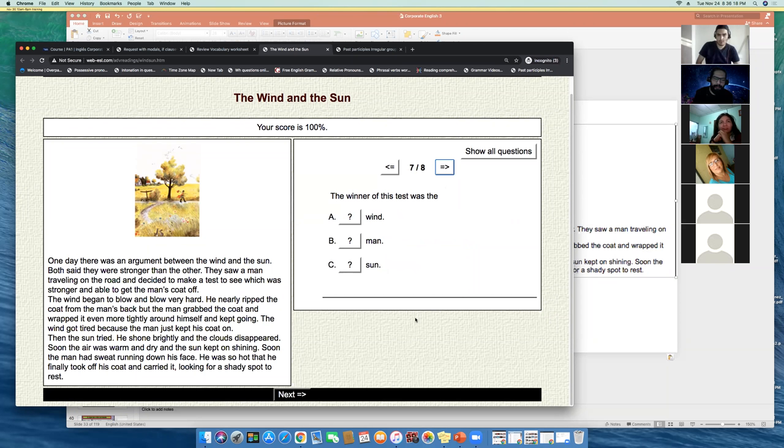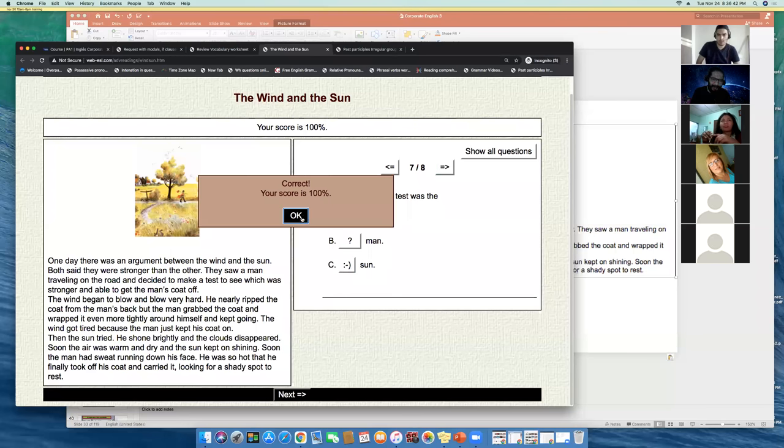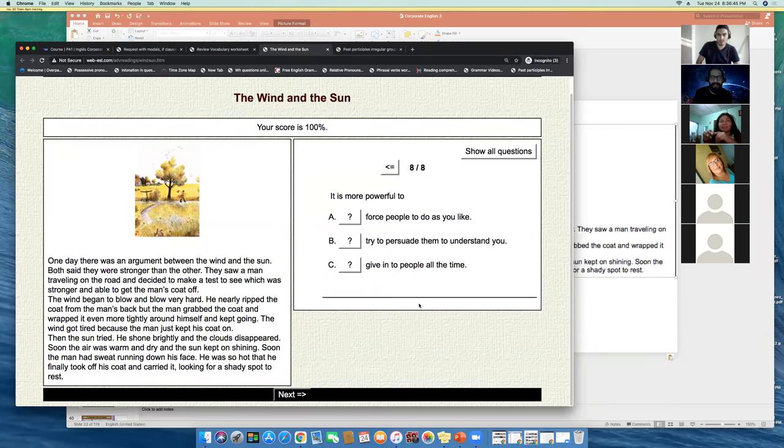Number seven. The winner of this test was the wind, the man, or the sun? The sun. Yes, the sun. The sun, everybody? All right, so we're close. Number eight. It is more powerful to force people to do as you like, try to persuade them to understand you, or give in to people all the time.